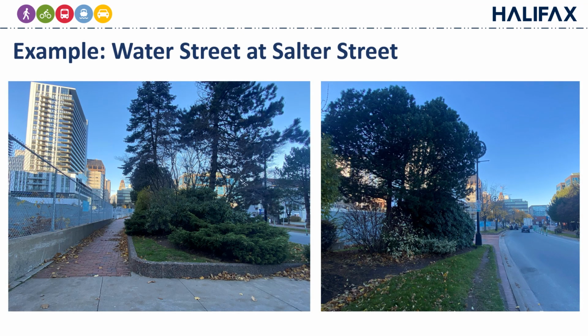One of those enhanced public spaces is at the corner of Water Street and Salter Street. The images on this slide show the existing large planter that is currently in that location. This planter has caused some accessibility concerns as the sidewalk is located behind the planter and there is no sidewalk along the street. As part of this project, we are proposing the removal of this planter, and instead we are looking at opportunities to create a public space, like a mini plaza or a gathering node, recognizing that this node acts as a gateway to the waterfront from Spring Garden Road. This is just one example of the proposed enhanced public spaces along the street.